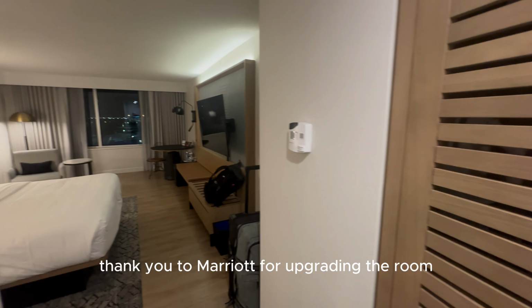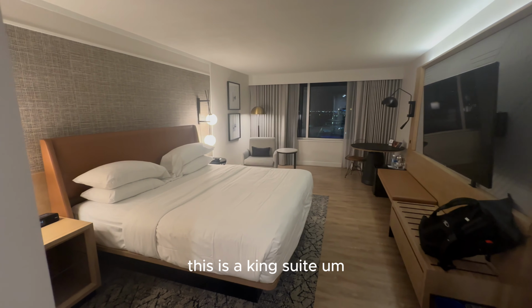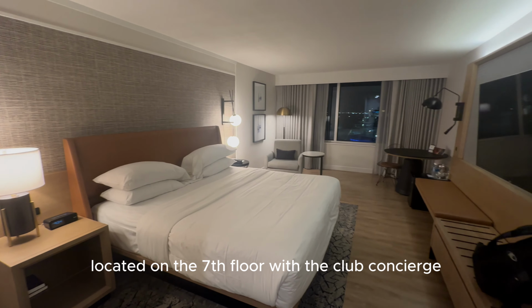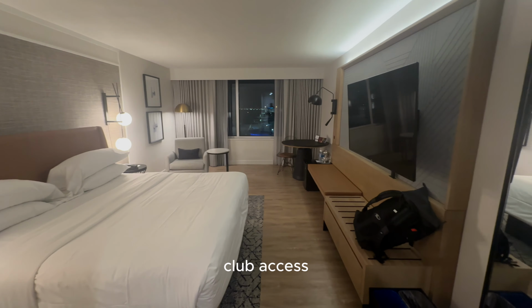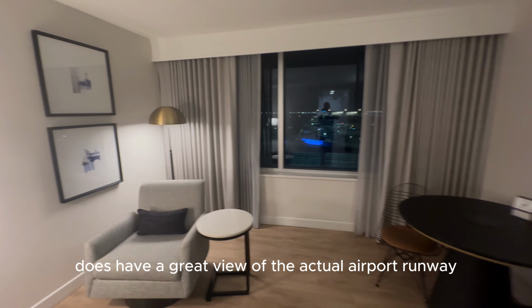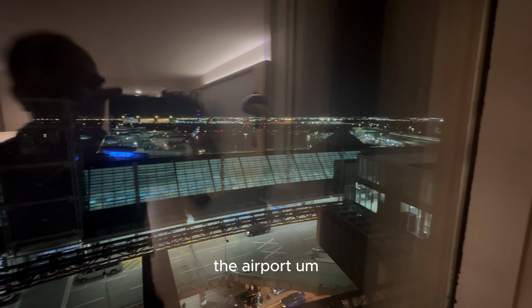I do want to say thank you to Marriott for upgrading the room. This is a king suite, located on the 7th floor with the concierge club access, as well as this room does have a great view of the actual airport runway. So come out here, you can see the airport.